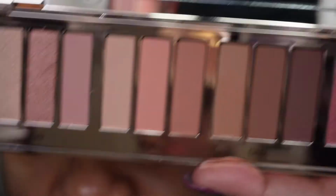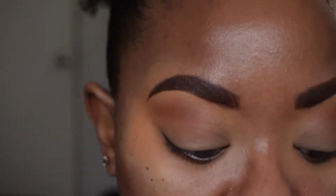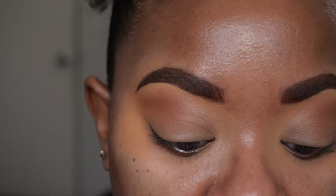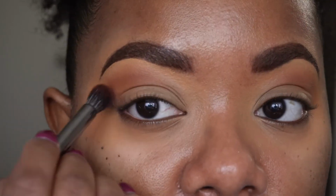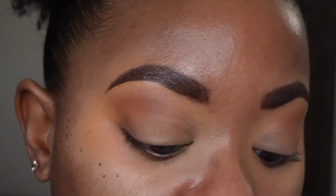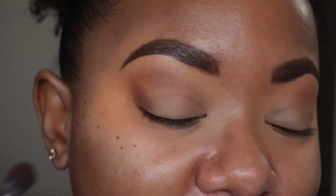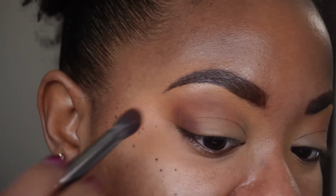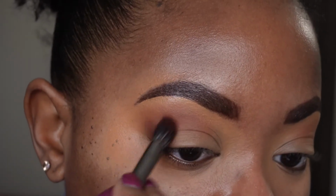So that was actually a little bit deeper than I thought it was going to be. I thought I would need to go in with another shade to deepen up the crease, but apparently not. So next I'm just gonna go in with this deep, rich chocolate brown, and I'm gonna use that to deepen up the outer V. Now for today's look, I do have a really important meeting at work, so I'm trying to keep it very simple, very professional, very classy, hence the soft glam look. I just want it to look like this is how I normally look, even though that is a wish, a dream, and a prayer, but that's what we're gonna go with.